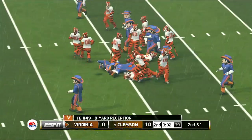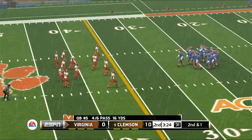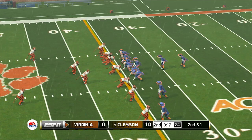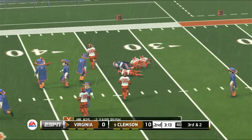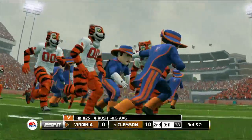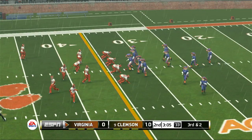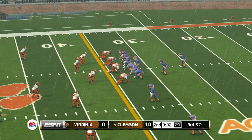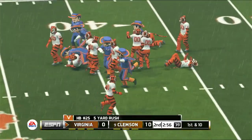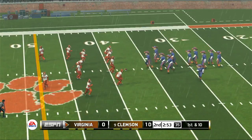Zips it to the tight end. He's tackled around the 34-yard line. Number 34 brings him down at the 34-yard line. Short yardage situation here. Second down and one. Dropping for a loss. Nice run up the middle. Brings him down. That's good for a gain of 5 yards. First down. From their own 38-yard line.